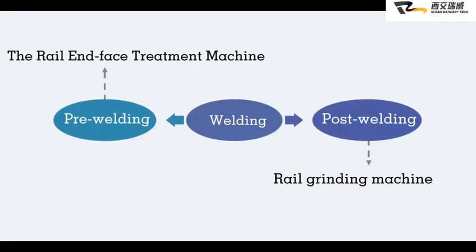Part 3. Other rail treatment equipments. Other rail treatment equipment includes rail end milling equipment for pre-welding preparation, as well as rail grinding machine for post-welding treatment. 1. The rail end face treatment machine.